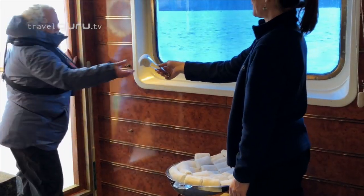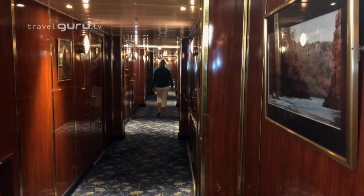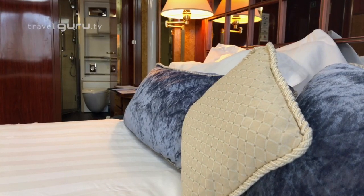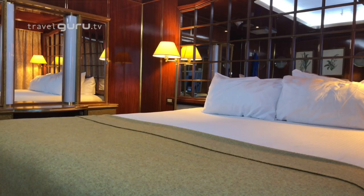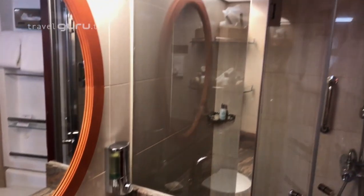When you've been out exploring by zodiac, there's nothing nicer than a warm welcome back on board. Just like its sister sky ships, Island Sky offers high levels of comfort. The cabins are spacious and extremely well equipped, with an ensuite shower room and lots of storage space.